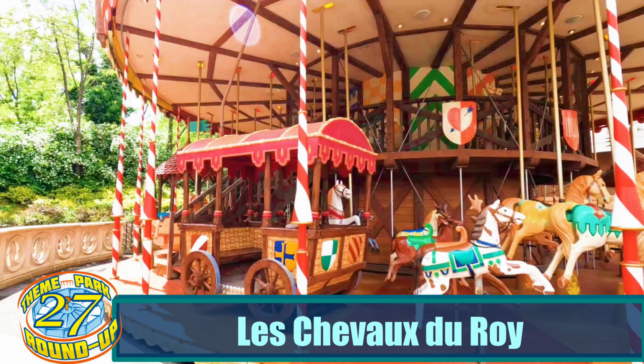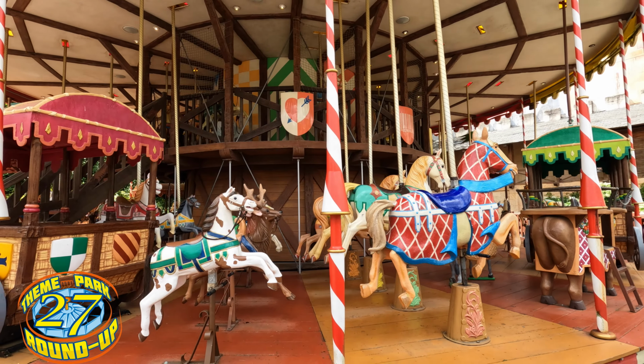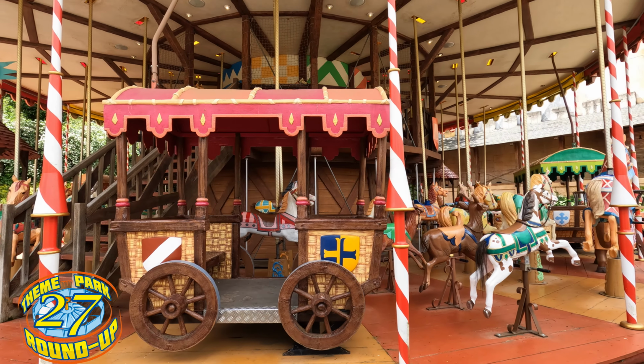Number 27, Les Chevaux du Roi. Les Chevaux du Roi is a nicely themed royal carousel. Ride around on some very fancy characters like you are part of the parade. It's got some pleasant music too.